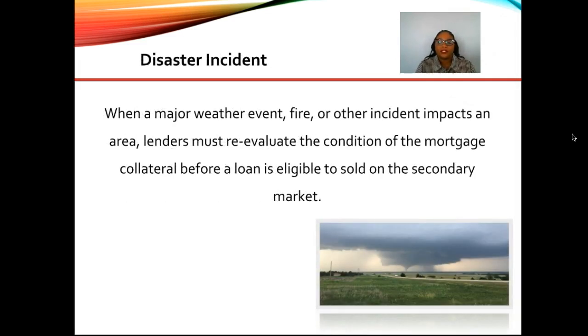When a major weather event, fire, or other incident impacts an area, lenders must reevaluate the condition of the mortgaged collateral before that loan is eligible to be sold on the secondary market. A disaster can impact your loan approval in various ways. There can be new conditions to meet, conditions that may not be able to be met any longer based on the borrower's new circumstances, or there can be repairs that can impact that borrower's assets. So when a disaster strikes, it's not just a matter of reevaluating that property. We also have to reevaluate that loan approval.